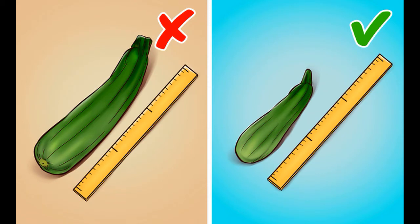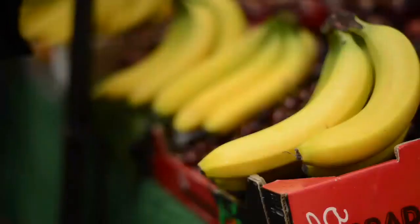Zucchini. Focus on the size, as this is important to the flavor. The bigger it is, the more likely that the zucchini will be bitter. Choose the medium-sized ones, between 15 and 20 centimeters. They will have fewer seeds than the bigger ones and therefore, will be more meaty and tasty. Then you can check the stem. If the cut of the stem is fresh, it should be green.